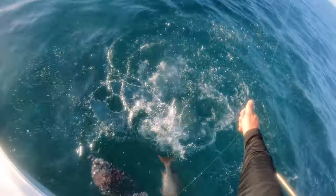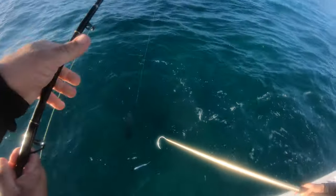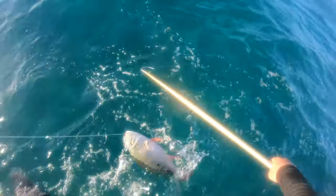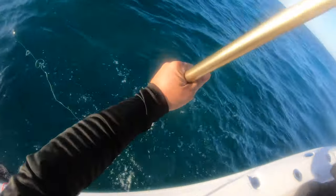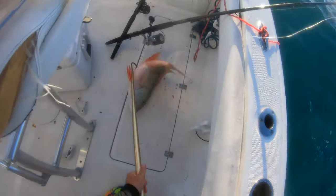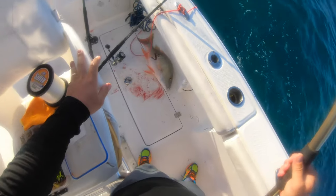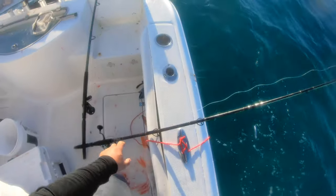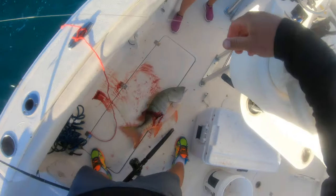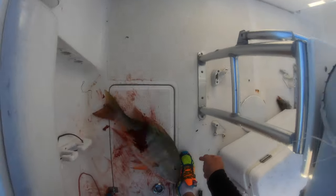Uh-oh, watch out. My split shots. Here, watch out. Let's go! Woo! Another big boy. Sorry, baby. Woo. Another big old mutton. Oh, I hit him there. Oh, well, at least he's in the boat. Look at that mutton. And another one.